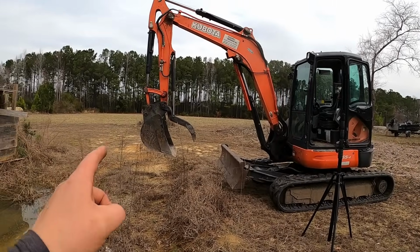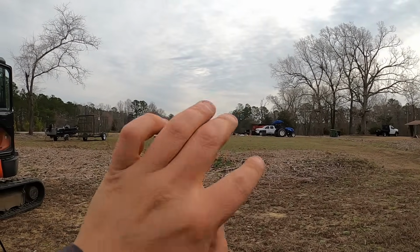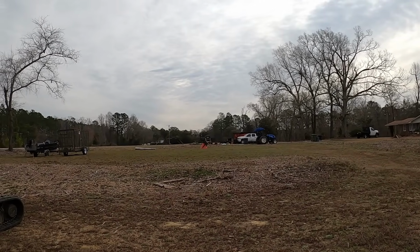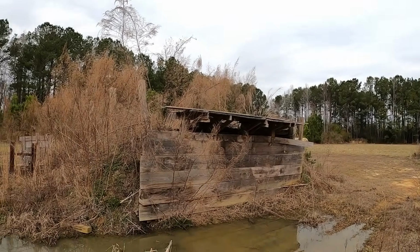All right, got the Mini with the bucket here and the skid steer's right over there. The mulcher's still on it from the deer lane mulching I did yesterday, but landscaper Greg let me borrow his Tamaguchi bucket with the teeth on it. And this is what we've got to deal with right here.